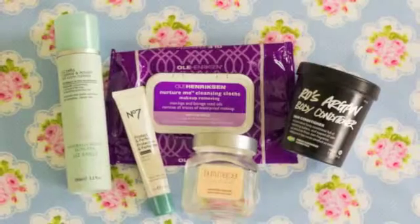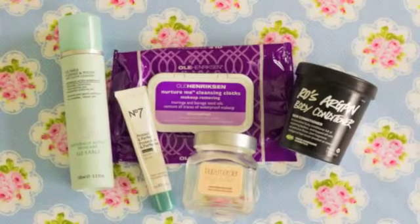Now I don't know how often I'm going to do these or how many products I'm going to contain in each one, but today I've got 5 products to share with you, and I'm hoping to do it on a sort of monthly basis depending on what products and how many are empties. But let's go. So this is August Empties, and let's jump in.